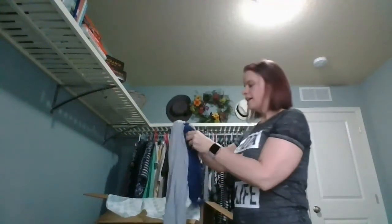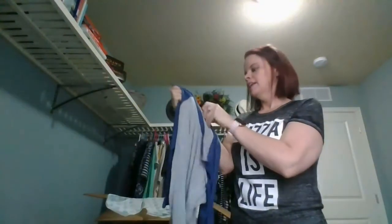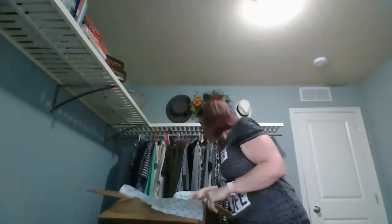The next piece we have is a long sleeve tee, and this is by Hello Ms. And there is some ruching on the sides. It's just like a little baseball tee. Cute. I like it. Size large. Maybe keep that for myself. I don't know if it's worth listing. I would have to look it up.